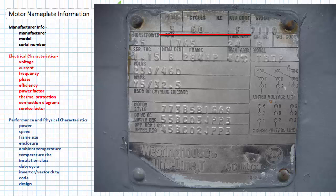It's designed to operate with 3-phase 60 Hz AC and has a locked rotor code of F. Its mechanical power output is 25 horsepower at a rated speed of 1,765 RPM. It's a continuous duty cycle with an installation class B, which is kind of hard to read. Has 1.15 service factor, design letter B. The frame is a 284 HP, has a maximum ambient temperature of 40 degrees Celsius.